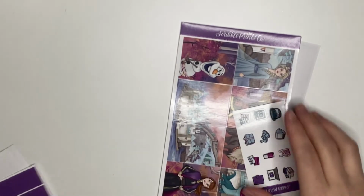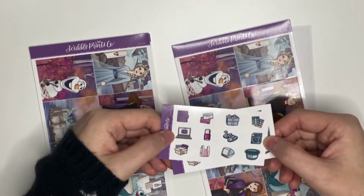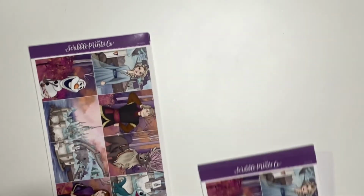So, keep them naked. They're the same kit. I'm only going to go through one of them, but these are the freebies. Again, I'll put them with my character organization. I did get the 15mm washi strip.